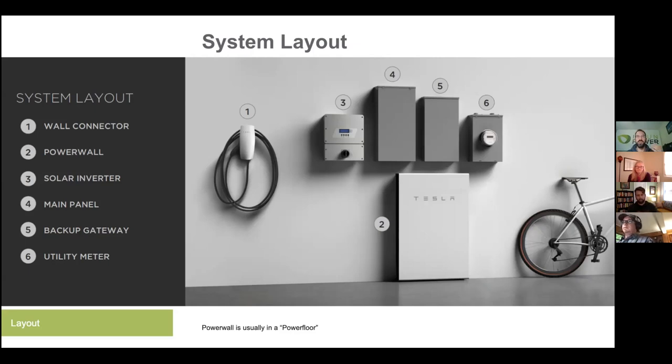The last thing on the bottom of the slide, you see the Powerwall is usually a floor-standing unit. People expect the Powerwall to hang on a wall, which is possible, but it is pretty heavy. And so most of the time we put it on the floor. It's still attached to the wall, but it just doesn't hang solely on the wall. So totally possible to do it, but most of the time you just put it on the ground. It has little feet, easier for everybody.